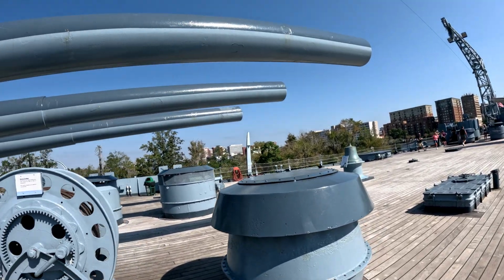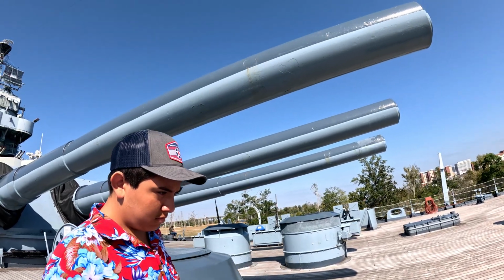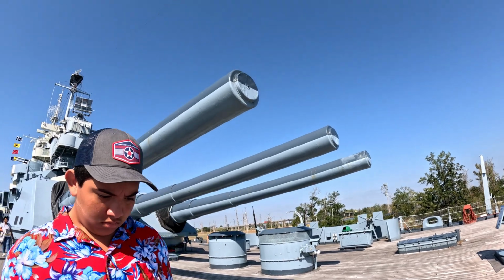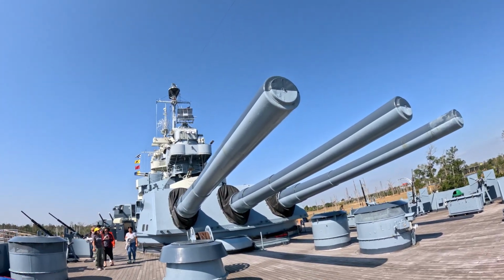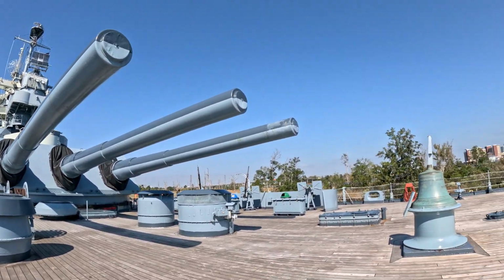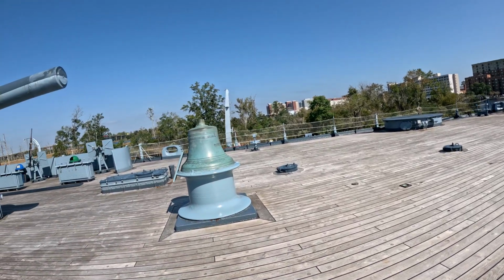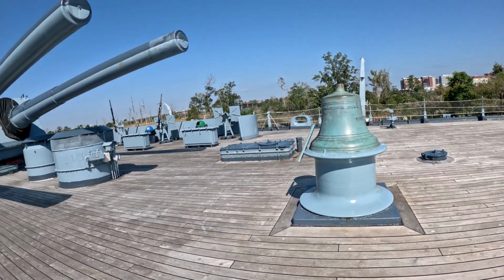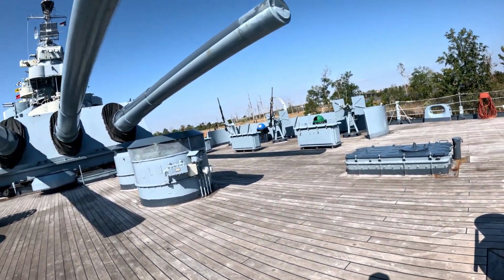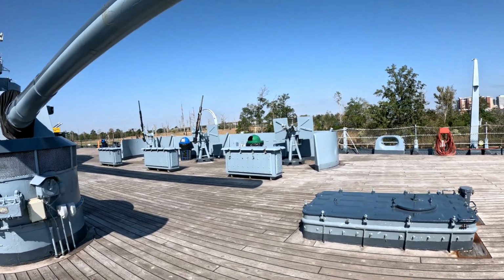Look at the size of that gun. You could almost crawl down the barrel of that gun. It's open. They used wood on this to cut down on the weight, right? And it didn't have a tendency to rust, so the boys had to scrub it all the time to keep it clean, like you see in the old sailing ship movies.